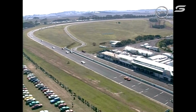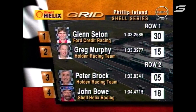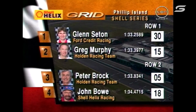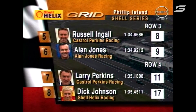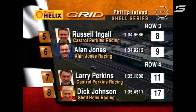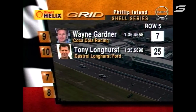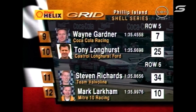Well, let's have a look at how they line up the Shell Helix grid for you. It is Glenn Seaton on pole position alongside Greg Murphy, Peter Brock and John Bowe. Out of row 3, Russell Ingall and Alan Jones. Row 4, Larry Perkins and Dick Johnson. The 5th row of the grid, a little further back with some work to do, is Wayne Gardner and Tony Longhurst. Stephen Richards alongside Mark Larkham.